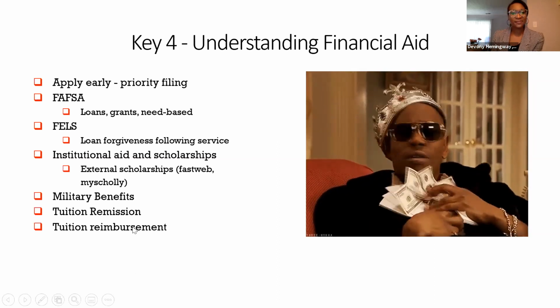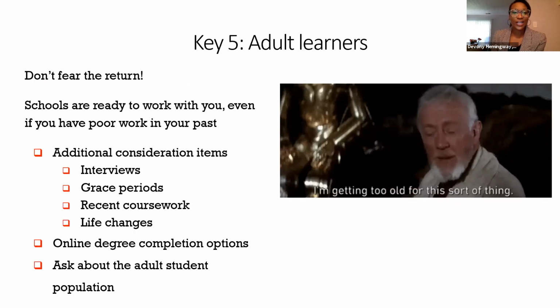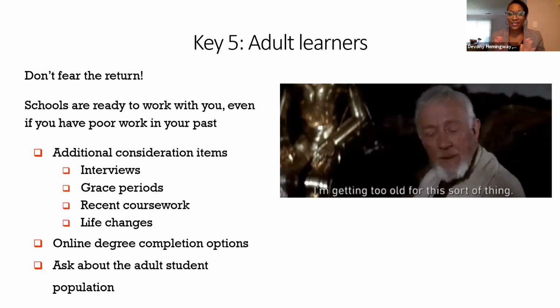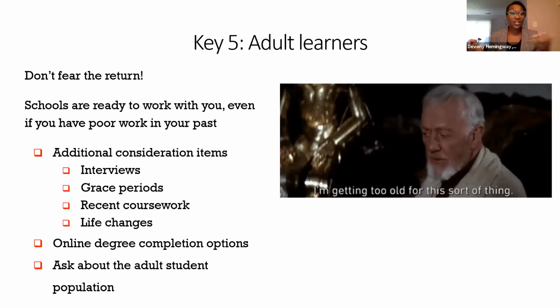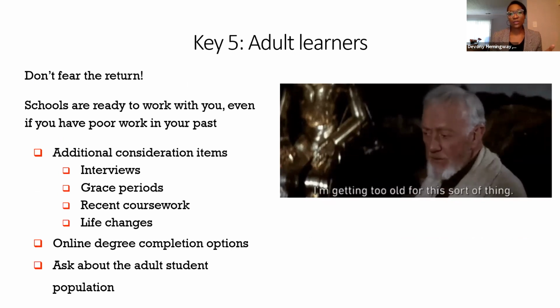The next slide. All right, so last but not least, I want to hit on the adult learners. The number one key with this is don't be afraid of the return. I know this process can be scary, with you maybe raising your families first and then coming back to do your education, or maybe starting your degree for the first time. No matter where you are in that process, schools are more than willing to work with you, even if you've performed poorly in the past.